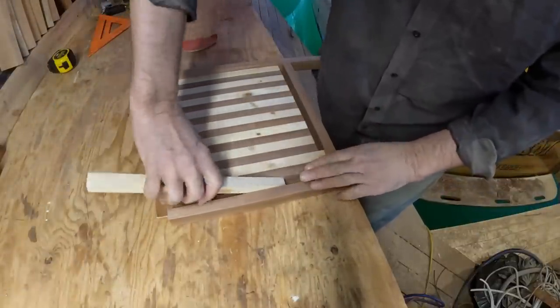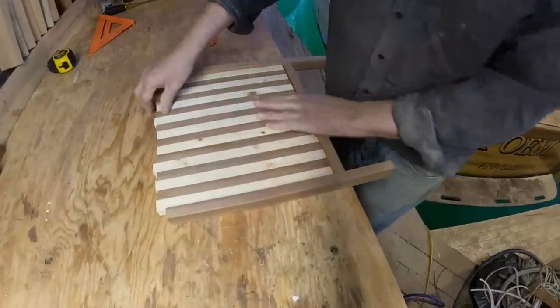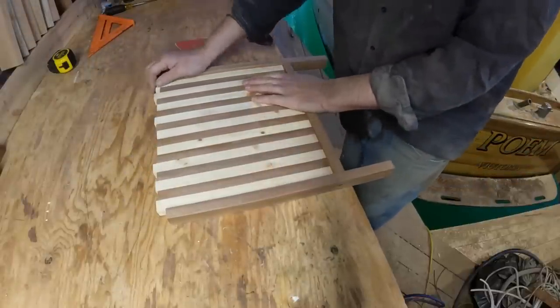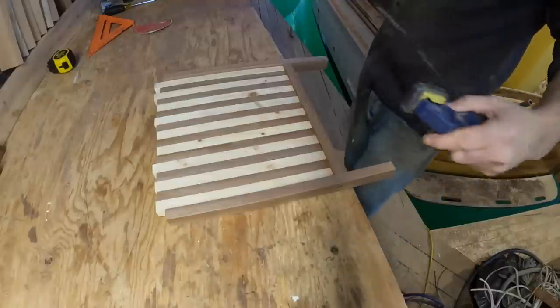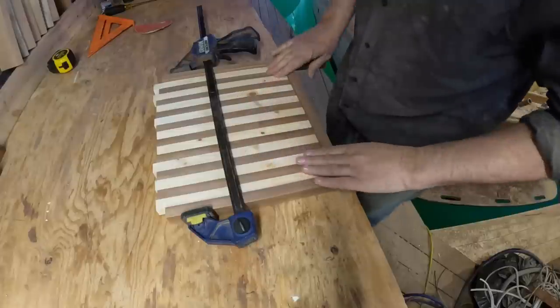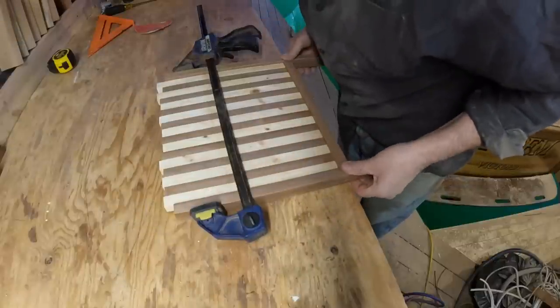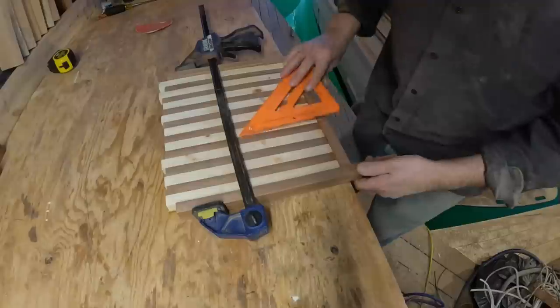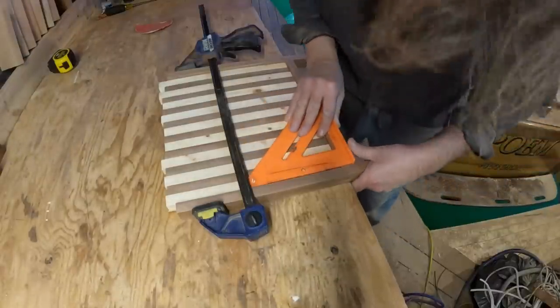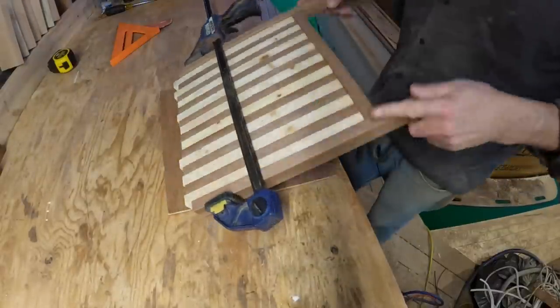Smaller piece tightens it right up. Beauty. Very nice. And make sure it's square. Oh, that's good enough for me. Good one.